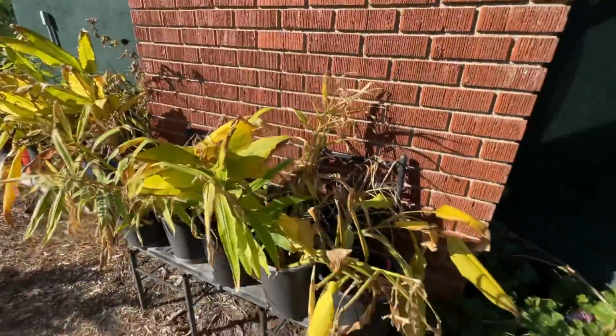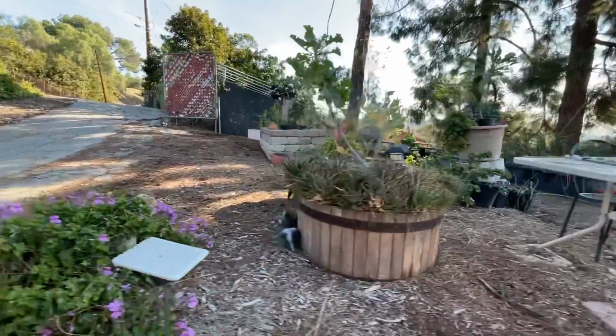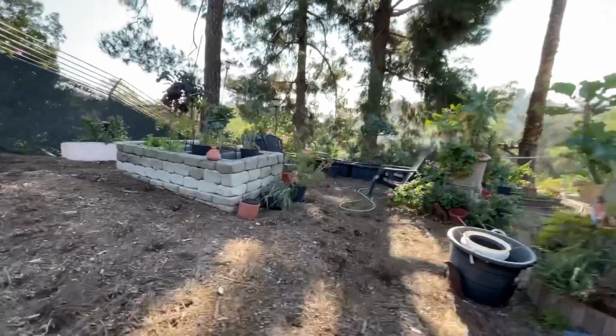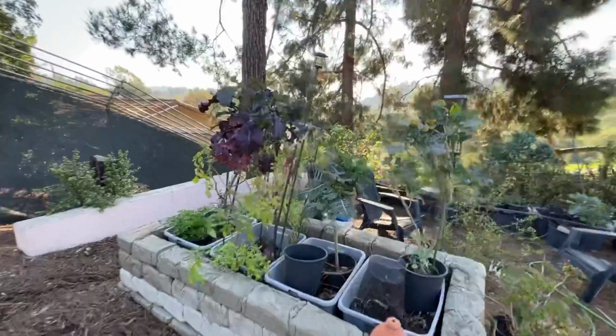I want to expand this. Just some flowers. Let's turn around this way. The front yard, I'm not sure what I'm going to do. But right now I'm just letting it do its own thing. The brassicas are growing beautifully.